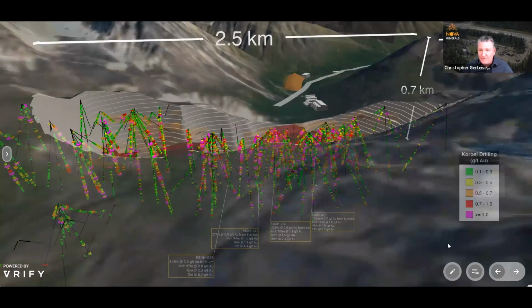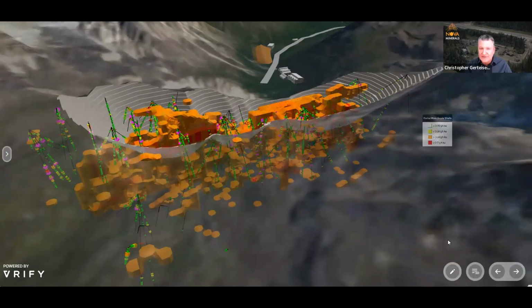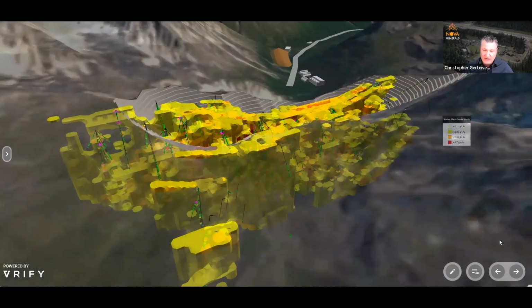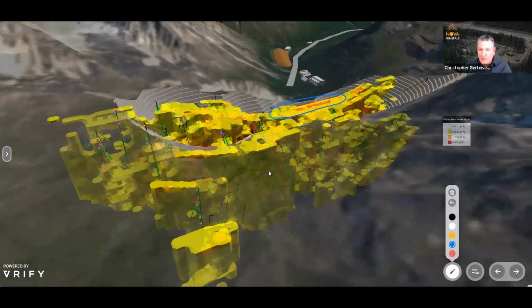If I put on the 0.5 gram per ton grade shell, this encompasses that higher grade feeder core through the center of the deposit, very continuous there. And then if I put on the 0.3 gram per ton grade shell, it really starts to bulk out. So what's our plan there? Our plan there is here's the higher grade feeder core sitting here. And so that'll be direct mill feed straight to the core. And then this lower grade material, you have to understand this ore body. What you have here at Corbel are sheeted veins, very consistent orientation.